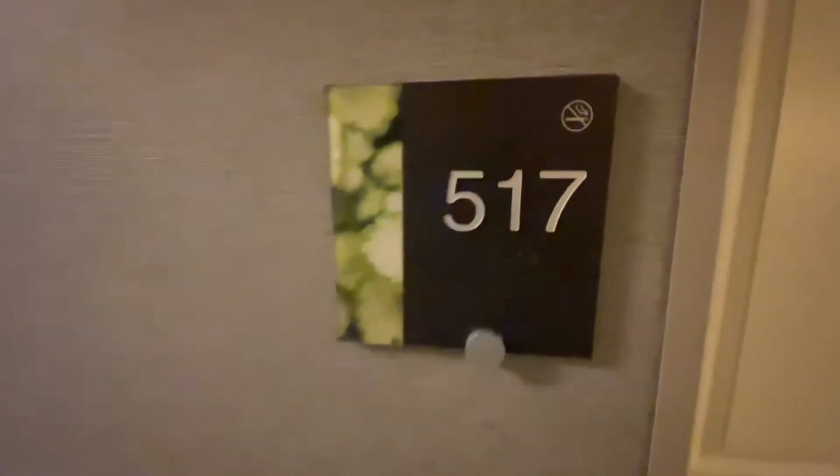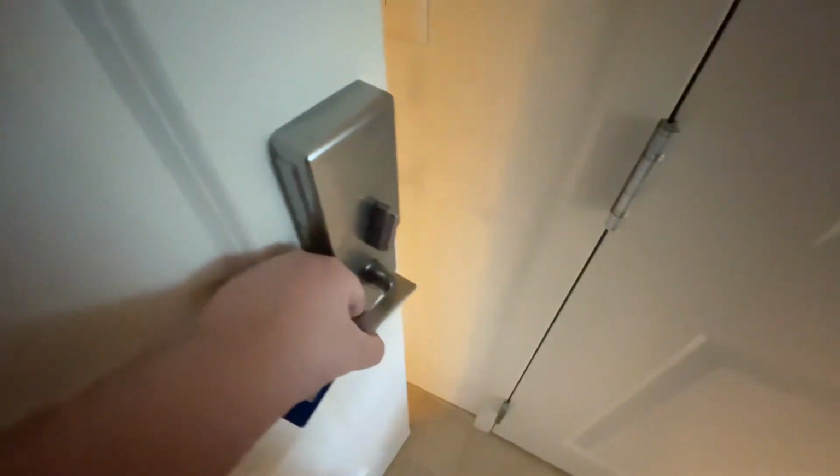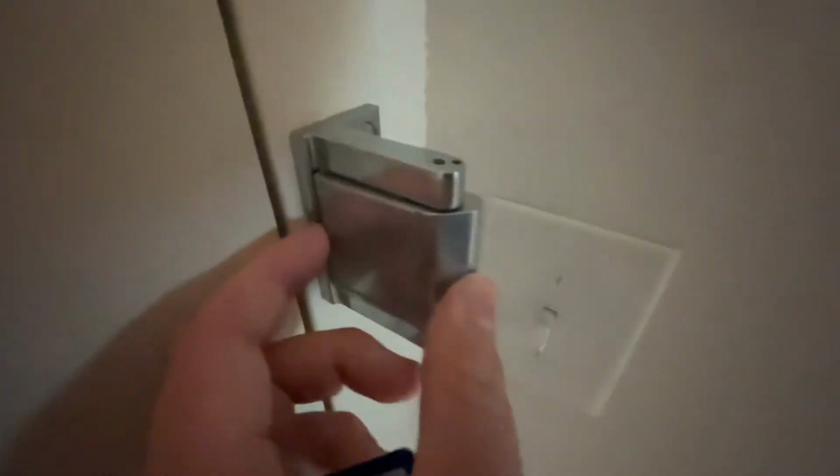We are on the 5th floor of the Hilton Garden in Martinsburg. Anyways, we're going to give you a tour of room 517. RFID locks. Got your door lock, you got your deadbolt. Your latch lock. Emergency evacuation plan and Martinsburg innkeeper laws. Or West Virginia innkeeper laws, excuse me.